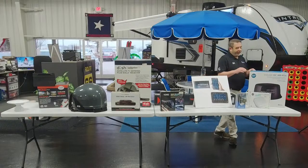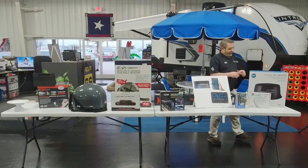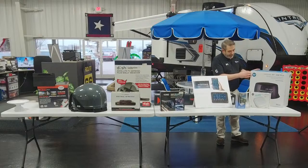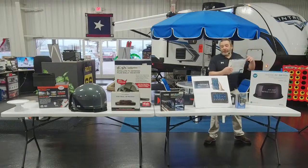And what this is, it's a combination antenna, so it's just like your off-the-air television antenna, so it takes care of that, so you have your off-the-air TV. But it's also prepped for 4G LTE cell service for data. So if you have one of these inside your camper on the ceiling somewhere, there will be a little round plate. If your camper has that, then you're actually prepped. You've already got the antenna. You're prepped for their internet device.